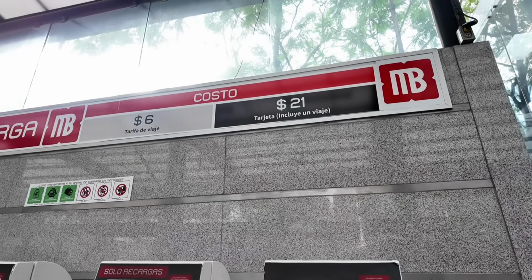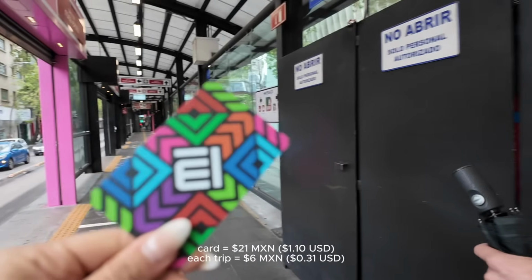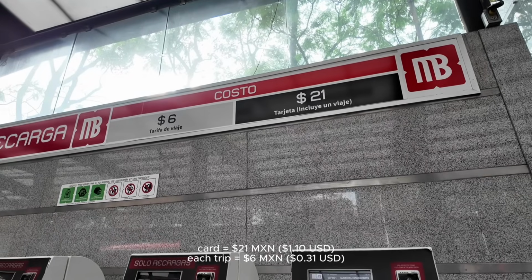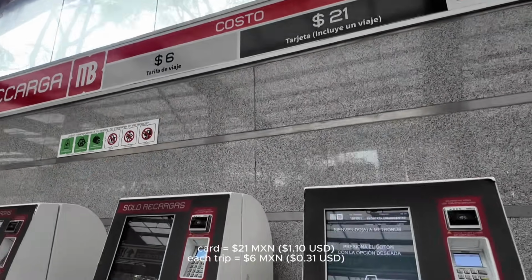We just used our first public transportation in Mexico City, and our first impression is that it was super efficient, super easy to use, very, very affordable as well. To use the bus and the underground metro in Mexico City, you first will have to buy a card that's 21 pesos, then you have to load up the card with money. Each trip that you make, no matter how far or how short you go, it will cost 6 pesos.